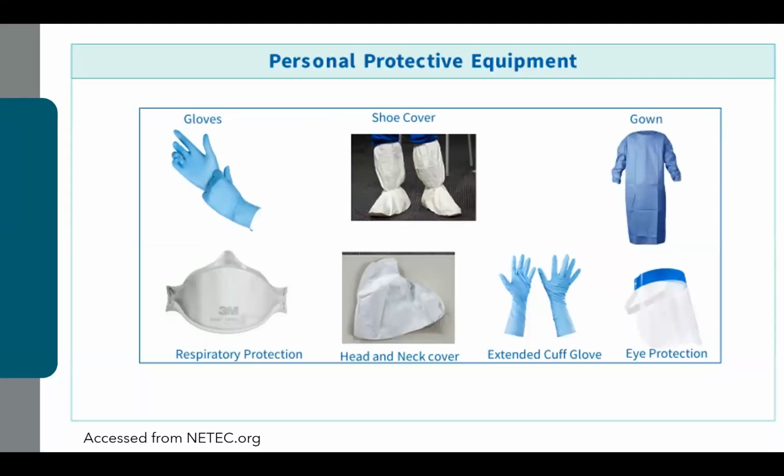So these are some familiar pictures of personal protective equipment that you may be using for an activation for an infectious disease or chemical or biological exposures. We have gloves, shoe covers, gowns, your respiratory protection, which could be a surgical mask, N95, a CAPR, PAPR, or elastomeric respirator. Head and neck covers.